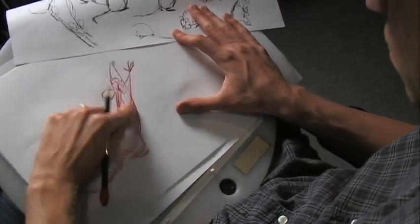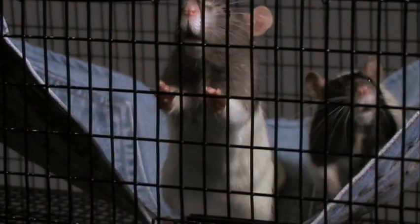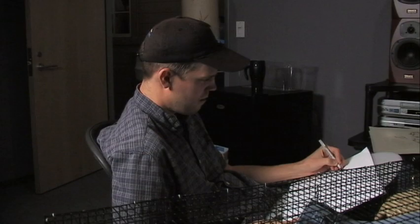And, you know, rats are very interesting creatures. I acknowledge the creepy aspect of them, but when you actually get some lab rats down there that aren't full of disease or anything like that, and have them hanging out, you know, they're kind of sweet.